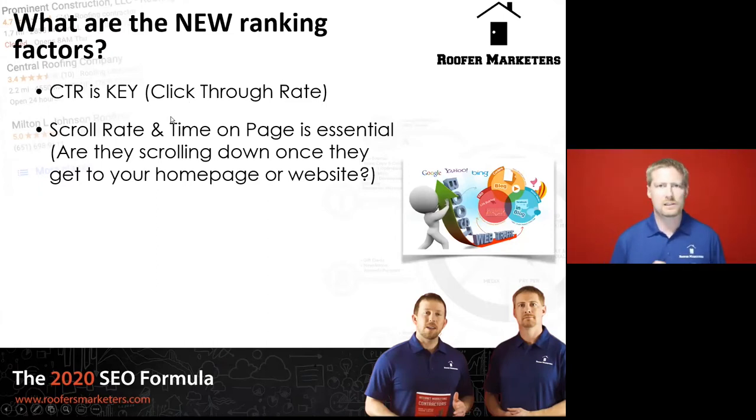So when someone is searching for roofing companies near me, they have a list of all the companies that Google feels is most relevant to that search result. The more times people click on your website versus someone else's website, that's an indicator to Google that says, hey, this one's the right one, right? People are skipping these three and going down to the fourth one. Let's move them up in the page because they seem to be the right fit, the right correlation.